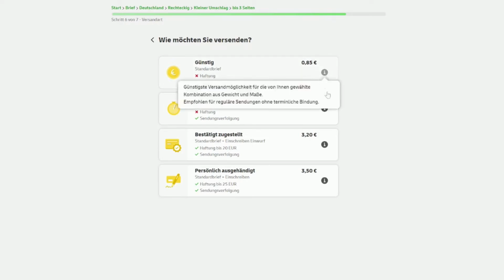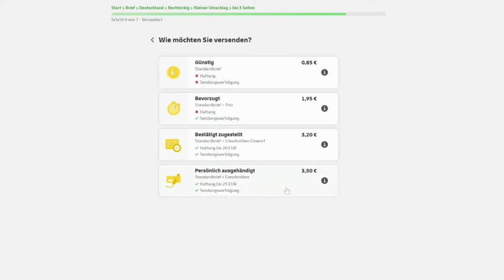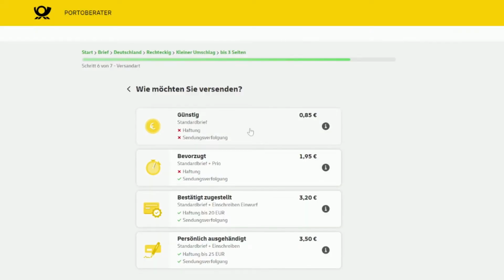There are 4 different options you can choose from. So this is the cheapest one and the most expensive one. So what are their differences? You see there are many words here. An important German word for you to learn is Haftung. Haftung means liability. So you see that the cheapest 2 options here have no liability.